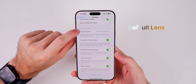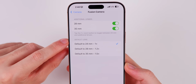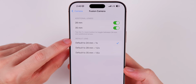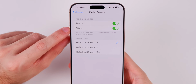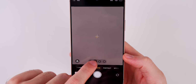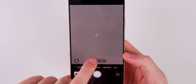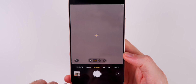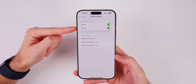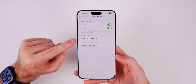And while we're in here, you might also want to change the Fusion camera settings to change the default 1x lens. You can choose between 1x, 1.2, and 1.5 if you have these additional lenses selected. When you tap on the 1x, you'll see that it changes between those different lenses: 1x, 1.2, and then also 1.5. And if you don't like that, you can turn off the additional lenses, or if you want to set the default lens of 1x to be 1.5, you can change that right there.